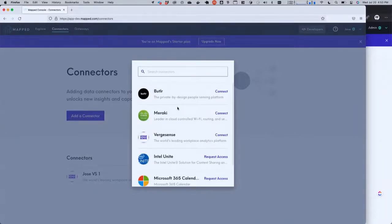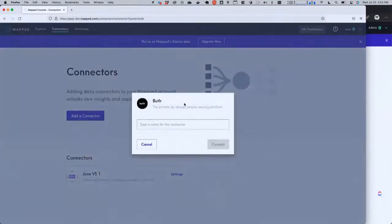We have a growing collection of about 50 cloud connectors right now. And then for on-prem solutions, we support about 300 different types of equipment across thousands of different products and firmwares. But we just happen to have Butler set up in our conference room. So I'm going to go ahead and add Butler. And I'll just use a really creative name. Alrighty, and so I'll go ahead and add that.